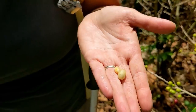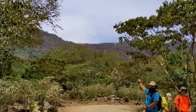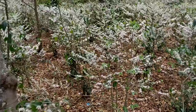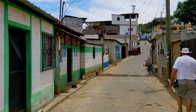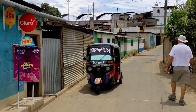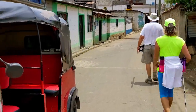$5 per cup. That's fun. That ridge is where we came from. All the way down the mountain, all the way through the coffee fields, and we're back in town. All right, here we are in the town of San Juan. Gonna go look for some lunch.